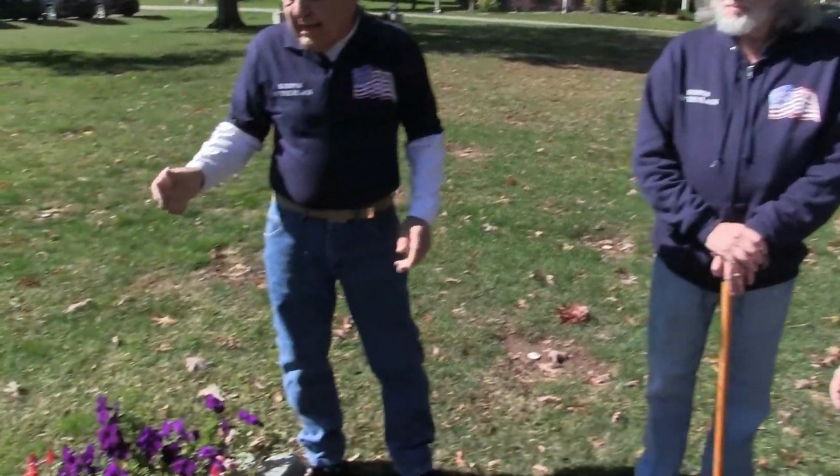Okay, so now tell us a little about the monument. So over the years, we've acquired certain features for this field. One of the first ones was the cannon, and then the one with all the services: Army, Navy, Air Force, Marine, Coast Guard, Merchant Marine. We acquired this a few years back. This is called a combat cross.